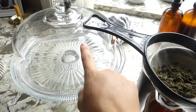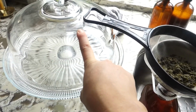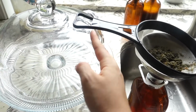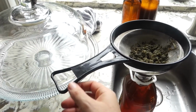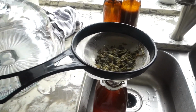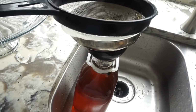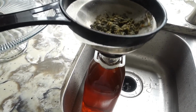And then I have to prop it up here on this cake stand because, obviously, if I didn't have that there, right now it's not doing it, but it moves around and will fall down and then tea is everywhere. But you see what I mean? Like that is not ideal.